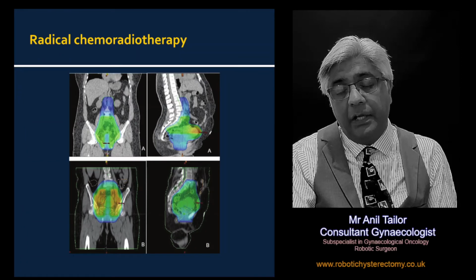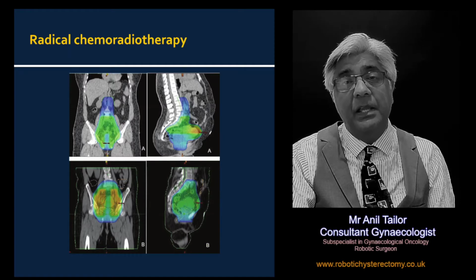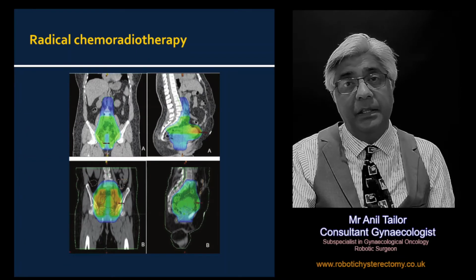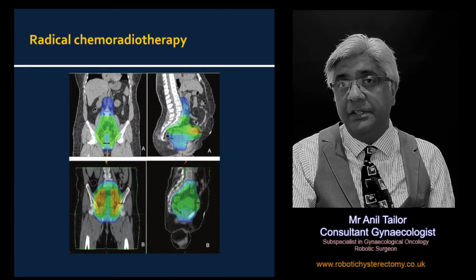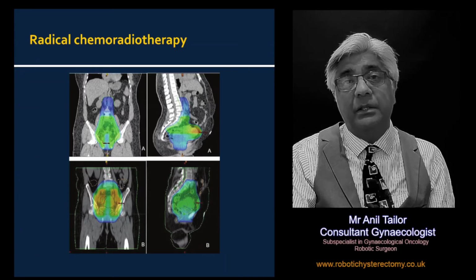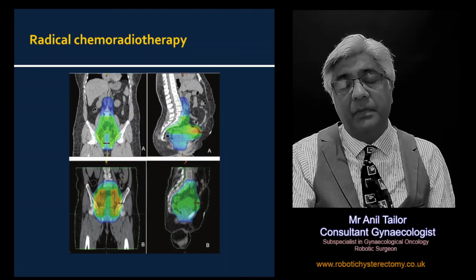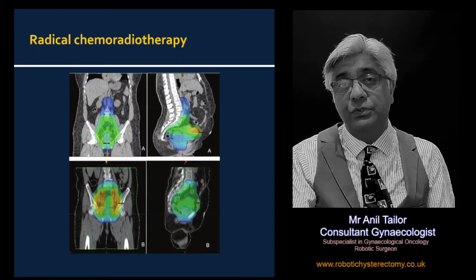Now, if you have got more advanced cancer, as I said, more than stage 2B, or if there is any suspicion that your lymph glands are involved, for instance, say on the PET-CT scan the lymph glands are suspicious, then we are unlikely to use any surgical options in that situation. We are likely to choose radical chemoradiotherapy. So what that involves is over a period of about 5 weeks, you're given some chemotherapy to sensitize your tissues to radiotherapy.